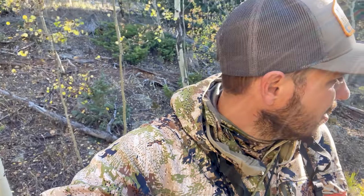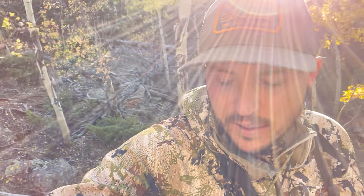We actually just barely made it to our elk unit here in Colorado and have never been here before, so I'm not sure what to expect. Anyways, we're just trying to learn the unit, drive around, check out some good areas, look for sign, look for traps, listen for bugles. Didn't hear a single bugle this morning, but just got to this new area and I saw some tracks and some rubs and stuff like that, but it's a process of elimination. And yeah, anyways, welcome to the elk hunt and hopefully we get into some action.